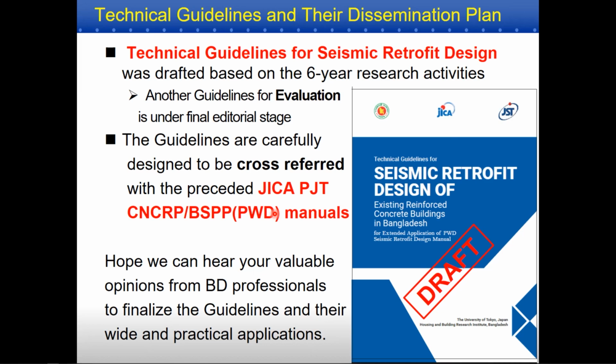So I do hope that we can hear your valuable opinions from Bangladeshi professionals to finalize the guidelines and their wide and practical application, because we are now in the drafting stage, and we want to have your opinion to make them more fruitful, more applicable, and more practical guidelines, so that they can really be applied to buildings in Bangladesh in the very near future.